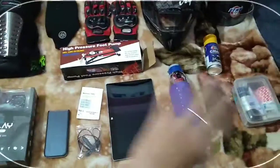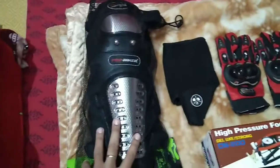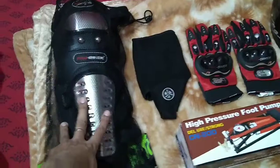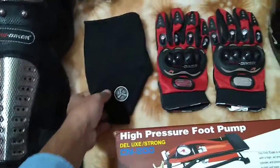Alright guys, so here we have all the riding accessories that I'm going to carry. Okay, so let's show you one by one. So this is my gearbox. This is from Pro Biker, so I have my elbow and knee guard over there for the safety purpose. This is the mouth guard, which will help you to protect from dust and pollutions. So this is really helpful.